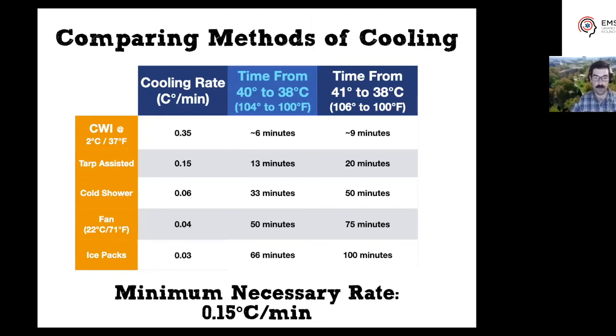If you come down and look at the cold shower, fairly effective, but not as effective as you would think. And that's because when you're in a shower, you're not getting immersed. You have streams of water running over you. It's certainly better than nothing or better than just fanning, but it's actually not as good as you might think. So in the field, think of this in terms of maybe something like hosing somebody down with a fire hose or garden hose or something. If that's my best option, then that's probably what I'll do, but it's not amazing.